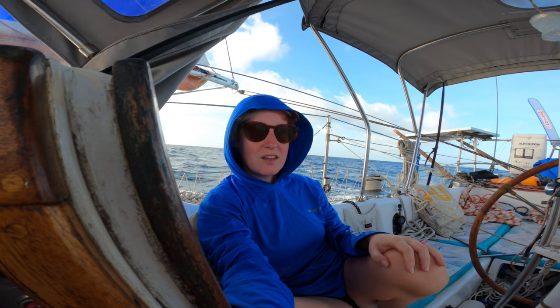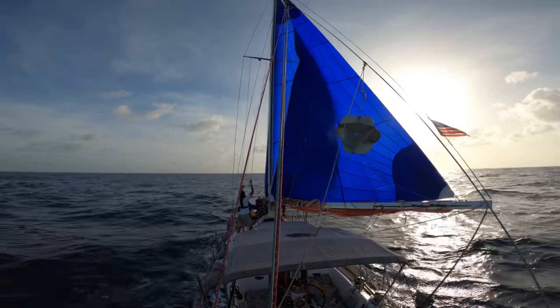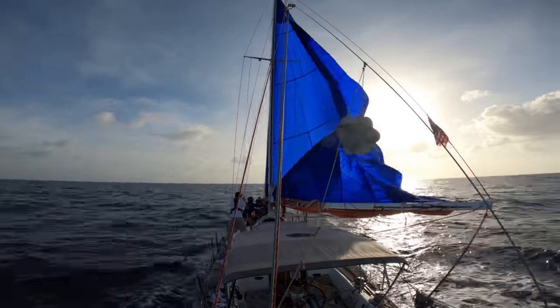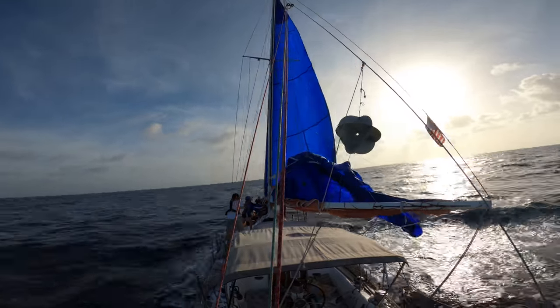So the sun is getting lower in the sky, and the waves are growing, and the wind is growing. We're headed into a low pressure system, which means winds are just going to continue to build. So it would behoove us to take down Lady Mildred and put up Monty, our regular mainsail.